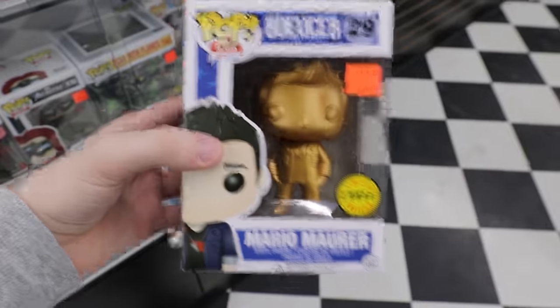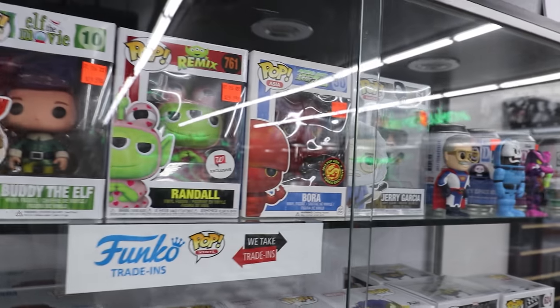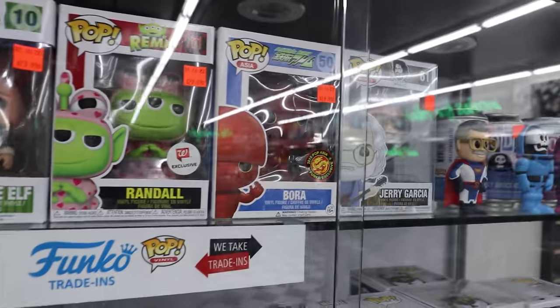Because here's what I'm thinking. This one is a Chase. We didn't know anything about him, so it's kind of a weird figure. And then we also have Bora up here, which is a cool one from Astro Boy. I don't know. No, I gotta ask, what do you think out of the two?